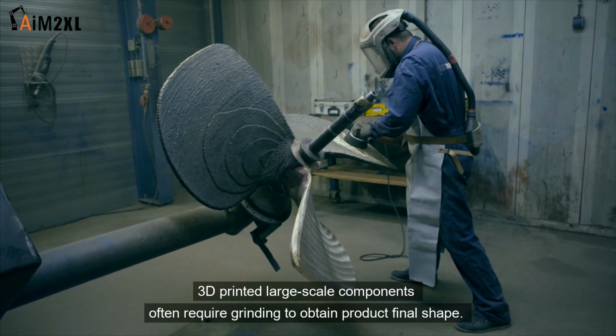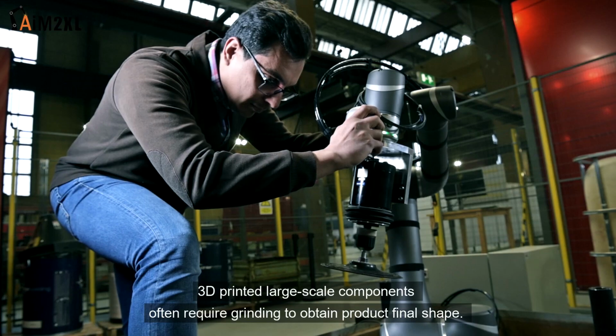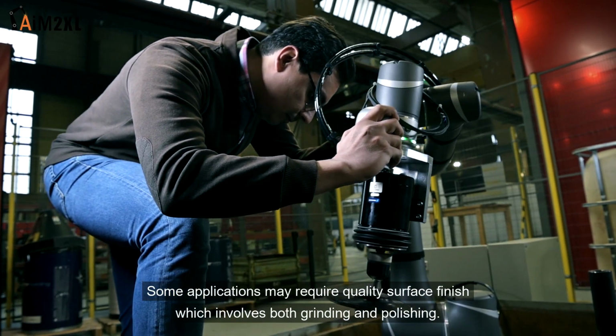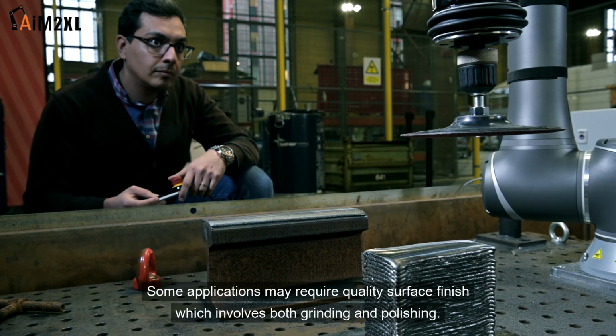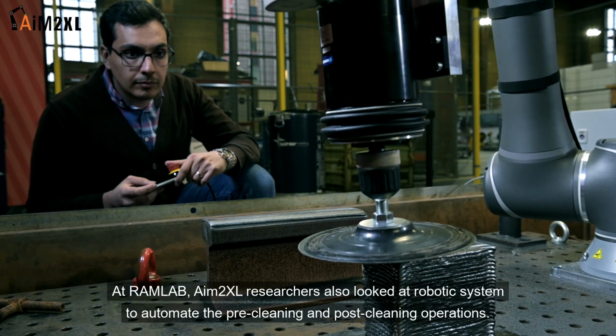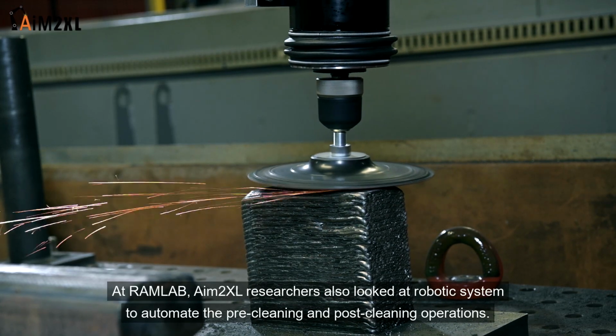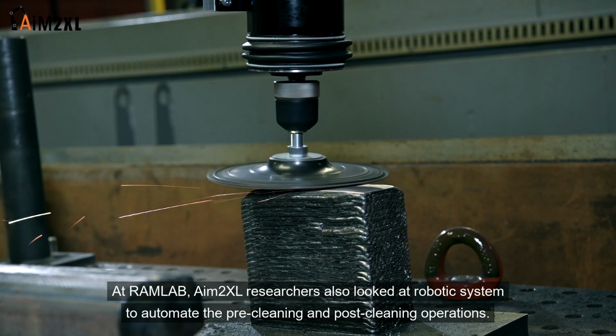3D printed large-scale components often require grinding to obtain the product's final shape. Some applications may require a quality surface finish, which involves both grinding and polishing. At RamLab, AIM2XL researchers also looked at a robotic system to automate the pre-cleaning and post-cleaning operations.